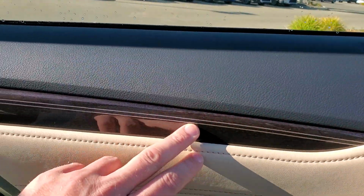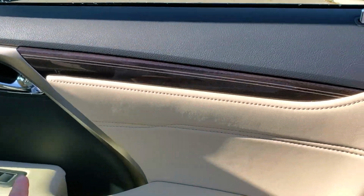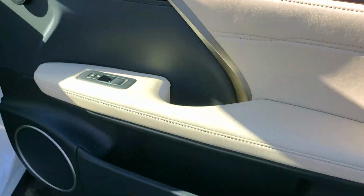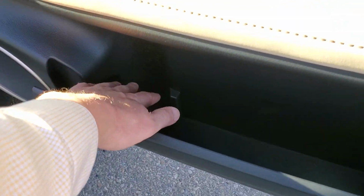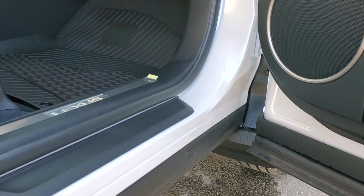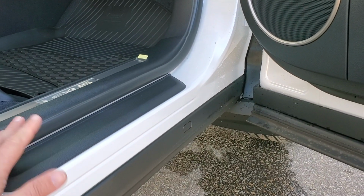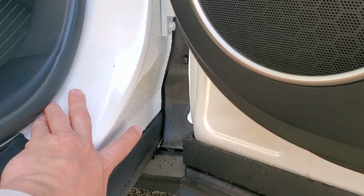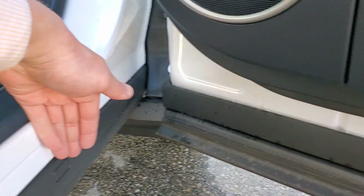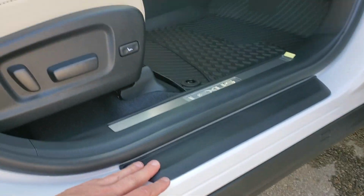Now Executive's got the real wood grain with the laser engraved channels that are aluminum filled. It's got the hand stitching, which is beautiful. It's got your cup holders in here, or bottle holders. Now all the Lexus RXs have this rubber seal here so that it actually cups over your door sill protector or your door sills, so that way it never gets wet. As you can see here, I just ran it through the car wash, so it's wet there, but as you look through here, completely dry, so you never get your pants or anything dirty that way.